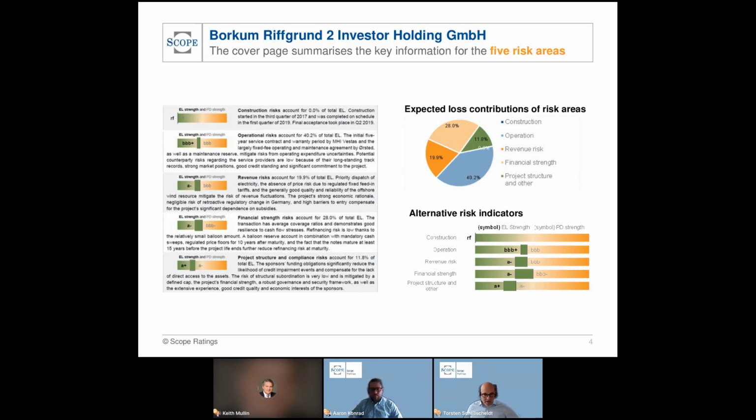Coming to the last risk area, which is called project structure and other risk, here we have a specific feature, which is a potential threat that the noteholders may be structurally subordinated to an unforeseen emergency funding from Ørsted. This can happen, for example, if the issuer, Borkum Riffgrund 2 Investor Holding GmbH, is unable or unwilling to fund critical works which are necessary to maintain or to restore the offshore wind operations.